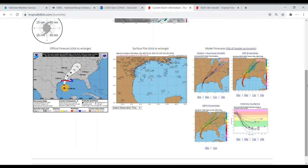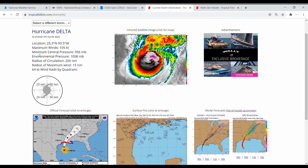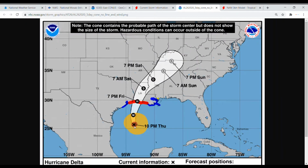Current storm information. We have 105 knot winds, which is about 120 miles an hour on the Saffir-Simpson scale. Let's see here. Official forecast cone, kind of showing again that general area of Laura. Now, there's always a possibility that this makes landfall in the exact same town, but right now the current central line is showing just the east there, and not by much either. I think it's about 15 miles.